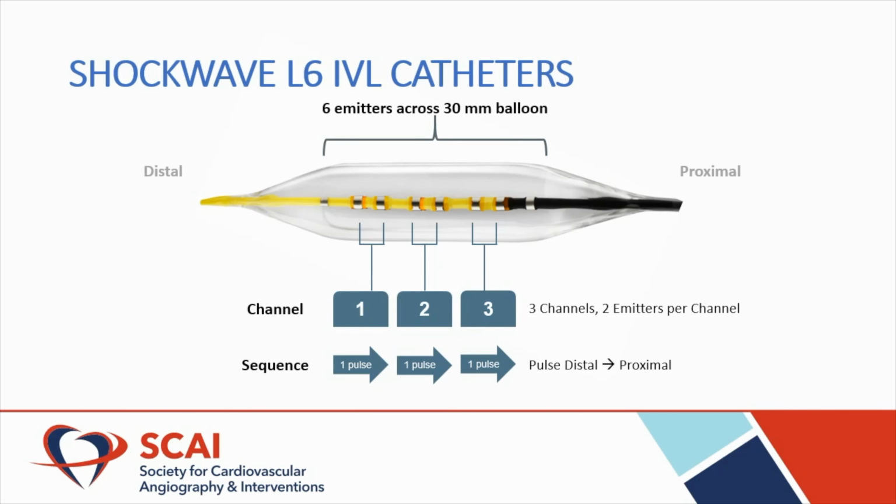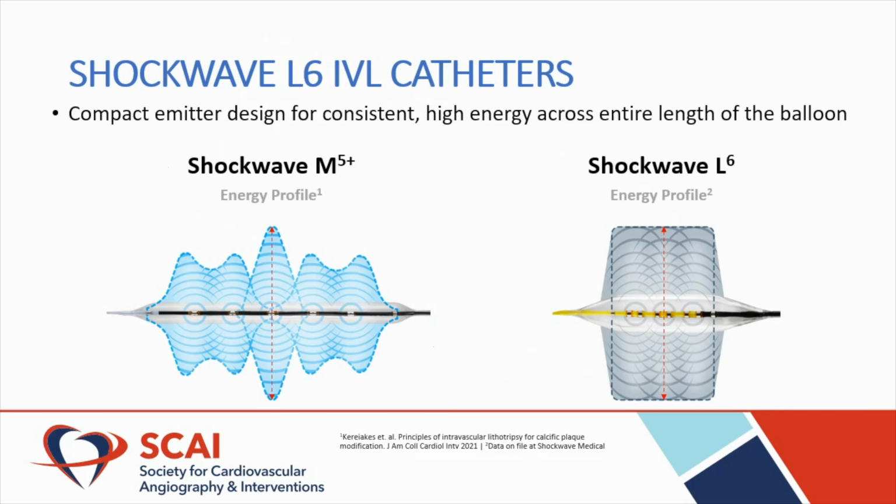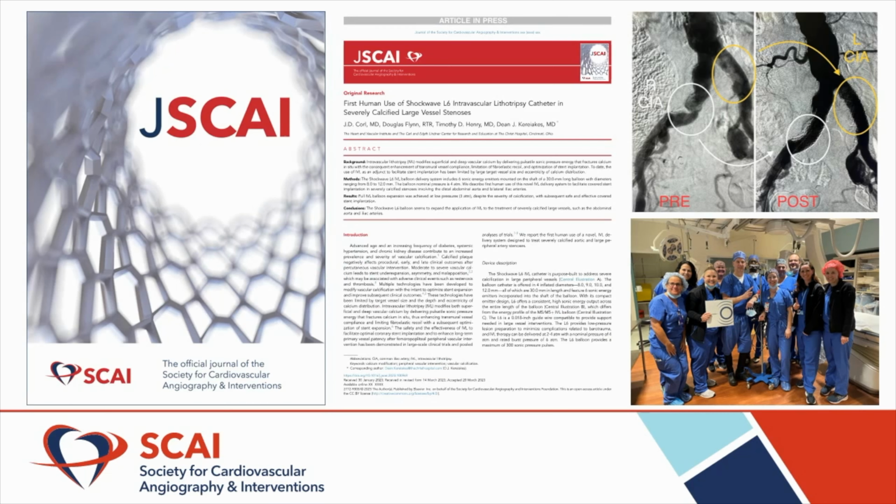Here's the anatomy of the balloon. You got the 6 emitters, the 3 channels, 300 shocks delivered through those channels. You can see it's compact on that 30 millimeter shaft, so you can get this energy profile here on the right where you get a deep penetration, even energy profile, in contrast to the M5 Plus where you get more spread out. The shocks are distributed differently through the 5 emitters and don't get as deep of a penetration. Of course, the balloons are smaller except for the overlap at the 8 millimeter balloon.